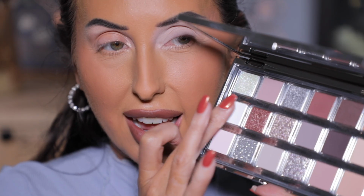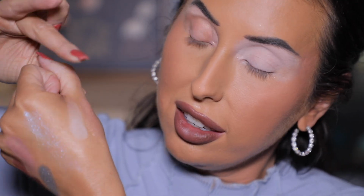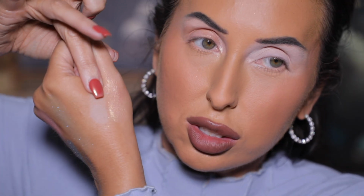Let's swatch the shade Avalanche right here. This is a matte white shade. We'll put it right over here. And that's white. It looks very smooth. It doesn't look overly pigmented. So we'll see. Let me put this on with my finger.